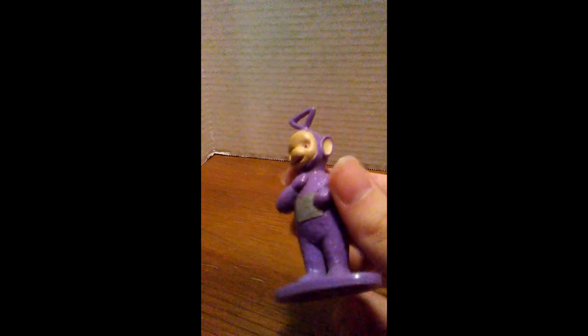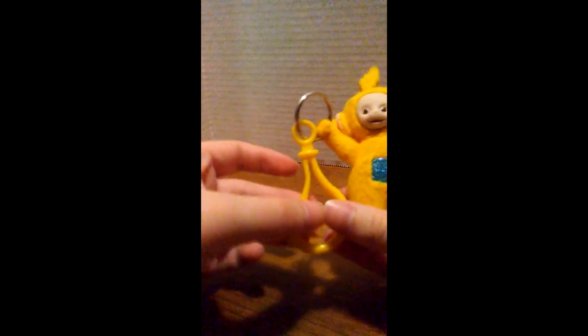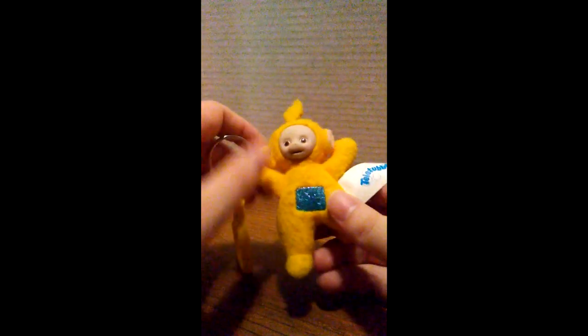I just realized there was one Tinky Winky I forgot to show you. It's this little plastic toy right here. It's like a stand. Yeah, I meant to show off that one. Alright, now onto the Lalas. So first, we have Keychain Lala. Oh, this was the one that broke, see? Yeah, that's the one that broke.